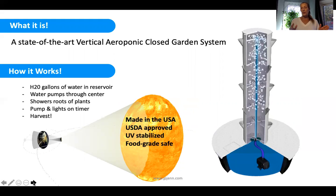Again, it's just a beautiful system. It is made in the USA, which is great because their standards for creating products where you can grow food are far superior. This is a food safe grade plastic. So remember what I said earlier about the pressure treated wood, it matters, right?